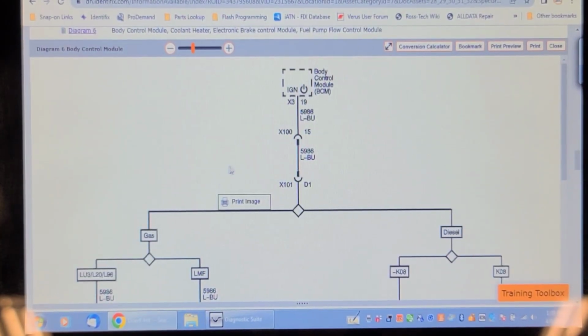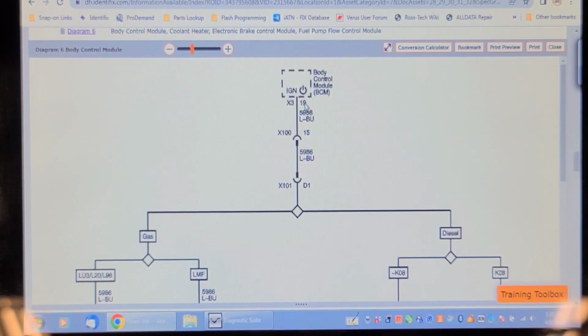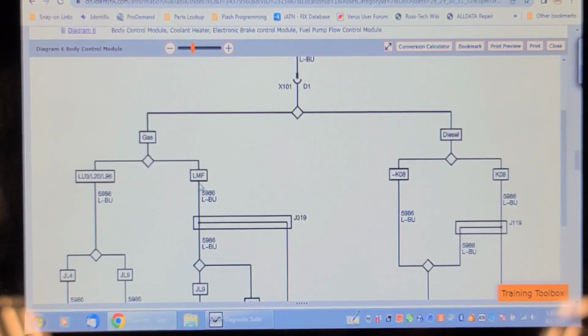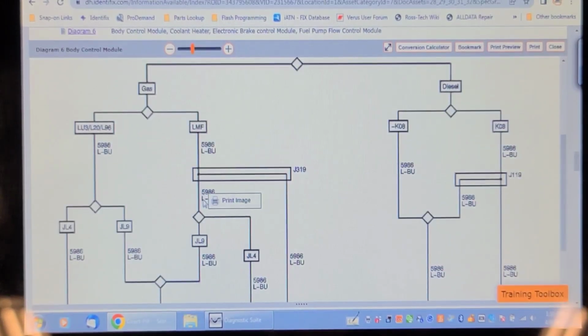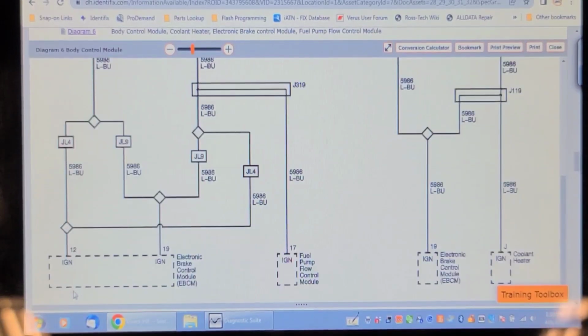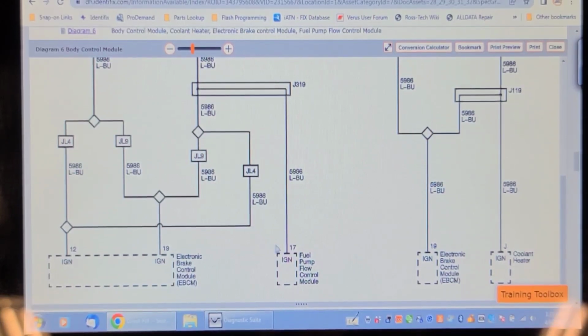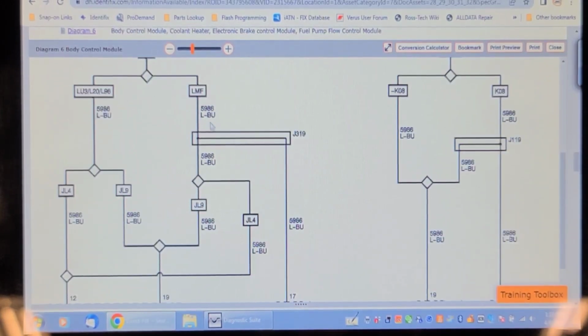So I think I found circuit 5986 originates at the BCM, connector 3, pin 19. Goes through X100 and X101, which are under the hood. And on gas engines with the LMF engine application and the JL4, it goes to pin 19 of the EBCM. Well, I'm going to see if I've got a voltage on that wire. It does go to the fuel pump flow control module on that LMF wire as well, and that's working fine.